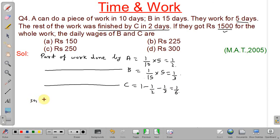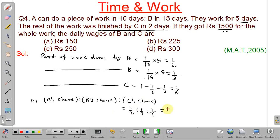So the ratio of shares, we can find A's share ratio B's share ratio C's share. It will be equal to 1 by 2 ratio 1 by 3 ratio 1 by 6, because the share will be in the ratio of their work. Okay, so after taking the LCM, which is 6, we need to multiply each term by the LCM. So we will get 3 ratio 2 ratio 1.